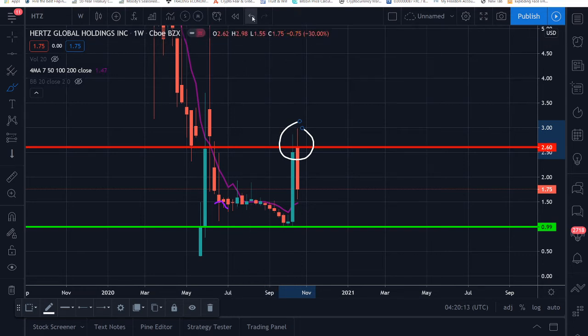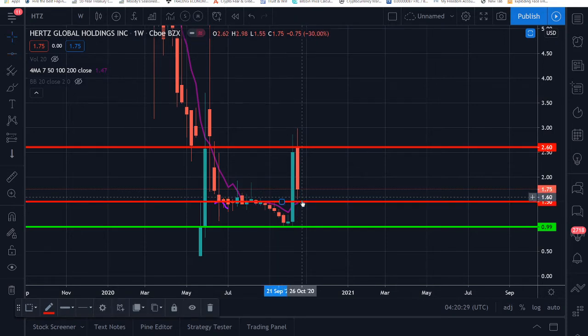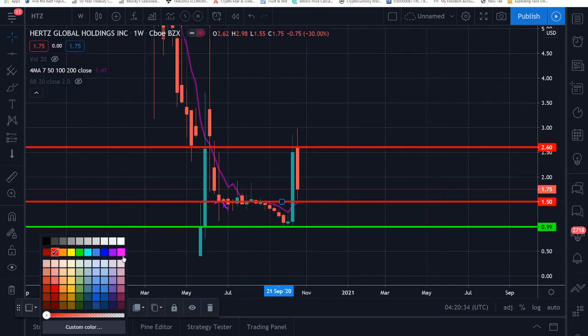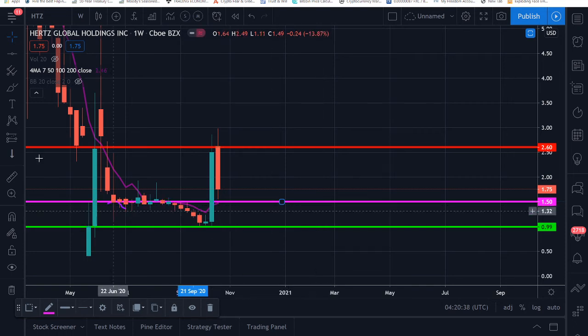And in hindsight here, it looks like Hertz has had some resistance there at that level. So the practical place to retrace, I think we were saying about $1.50 up to about $1.60. That red line I just put on the chart there is almost exactly where the price came down to. Looks like it.